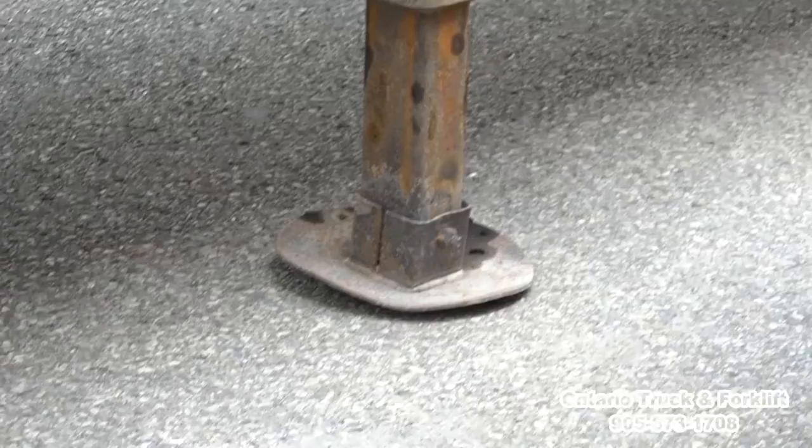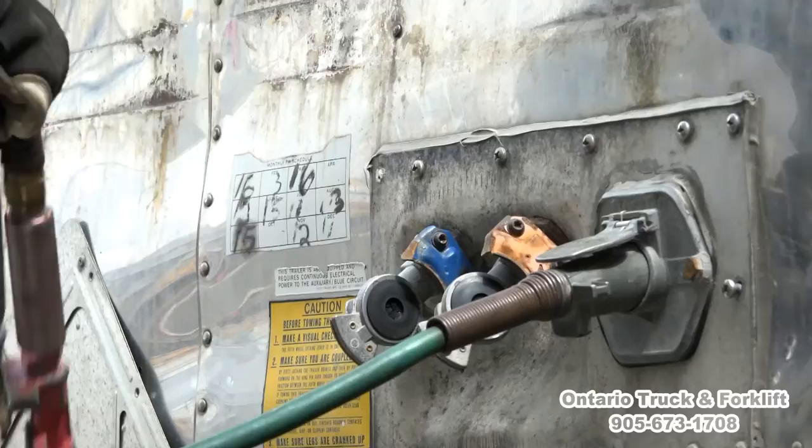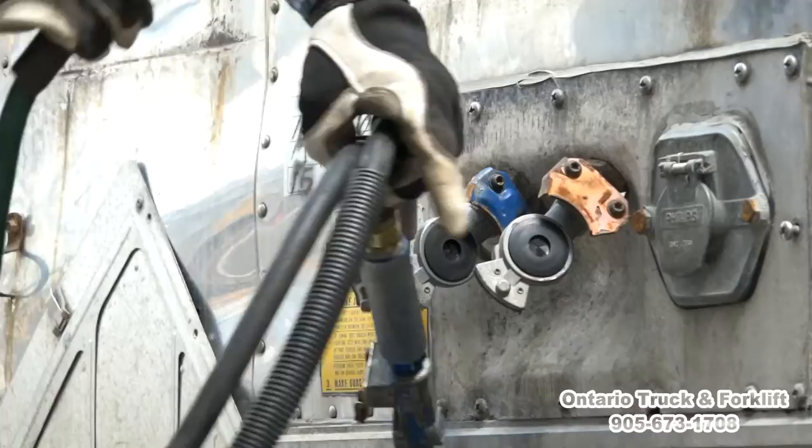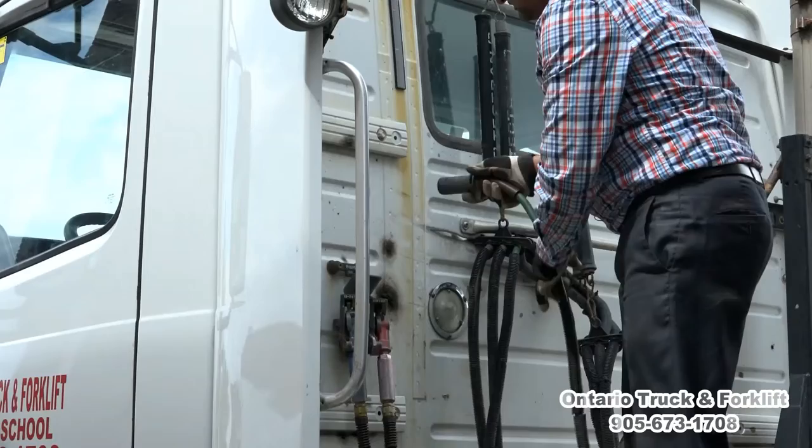So now we will disconnect the lines. You pull them up to disconnect both. For electrical, we have a lock here. You have to pick up the lock and then put your hand there and pull out. Now we have to secure them. Now we're gonna hang them up here. So our lines are secure now.